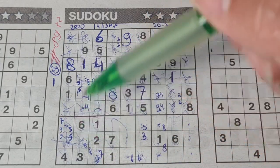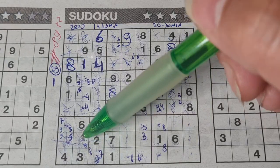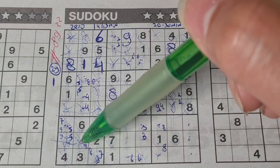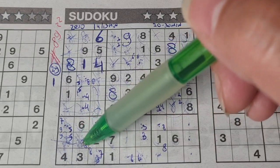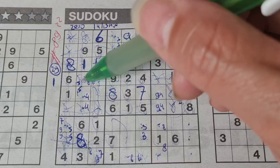This box, only one digit left, should be the 8. Let me check. Can it be a 1, can it be 2, can it be 3, can it be 4? Can it be a 5? We have a 5 in one of those two boxes. Can it be 6, can it be 7? Could be an 8. Can it be a 9? Yes, definitely 8. Okay, mark those two boxes early with 8.